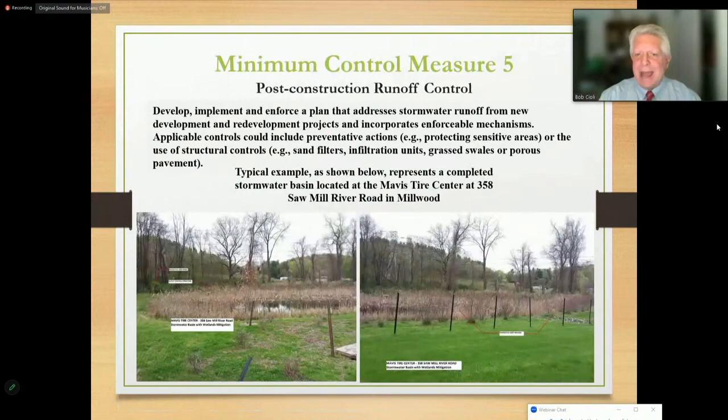This is the next minimum control measure 5. This is the post-construction runoff control. Post-construction runoff control is basically everything that needs to be done which precludes any type of runoff after construction. In other words, there's a New York State design stormwater manual, which we use as guidance to design any type of stormwater system that needs post-stormwater management construction. Basically, any type of retention basin, any type of sand filter, any type of infiltrators, any type of low impact development, green infrastructure, it's all in the book.